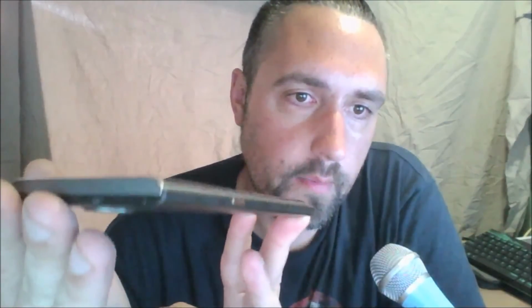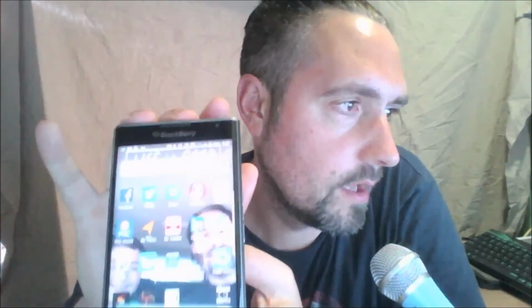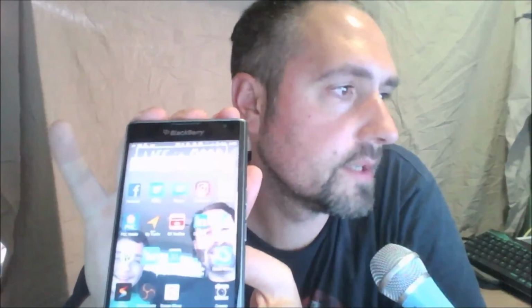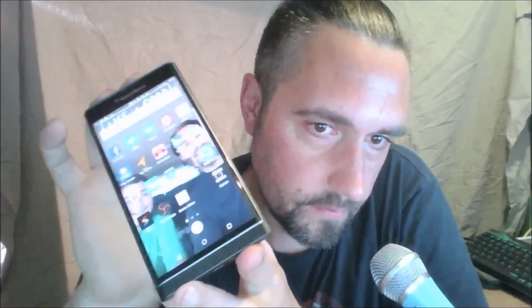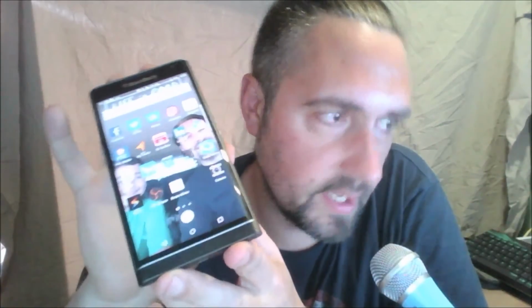As we told you, you have the micro SD expansion slot that uses micro SD, micro SD-HC, and micro SD-XC cards that will give you up to 2,000 gigabytes of extra space. Yes, you can have a phone with up to 2,000 gigabytes of storage once the micro SD cards are available.